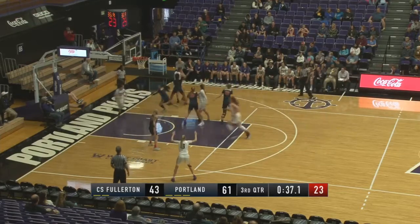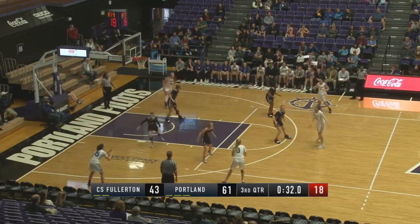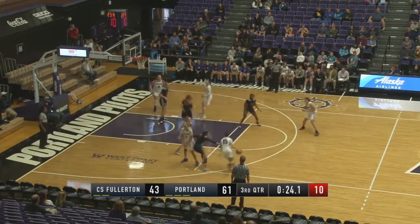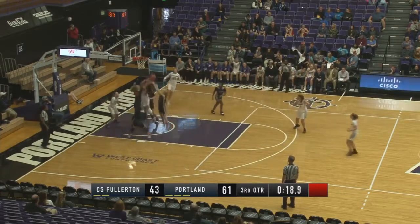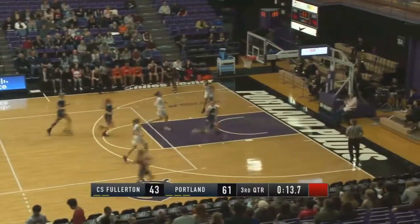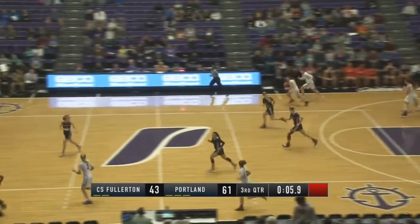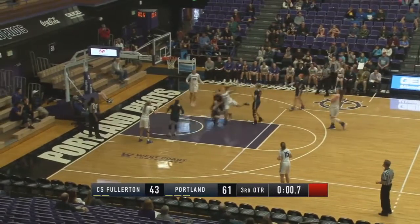Spencer on the elbow. Top of the key. Ball swung cross court. Mulheim. 15 on the shot clock. Mulheim back to Matz. Got to drive baseline. The runner is in and out. And here comes Cal State Fullerton. Good defense by Mulheim. 0 for 10 from three-point range in the third quarter. Cal State shooting themselves out of this game.